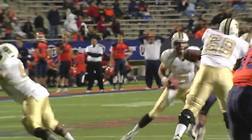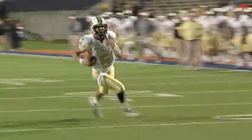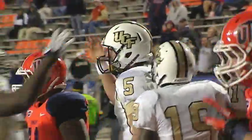Touchdown! Blake Bortles dives in the air. He got hit and lands in the end zone for a touchdown. Bortles runs it in for the score, and UCF takes a 23-10 lead.